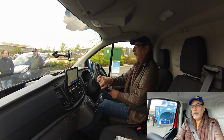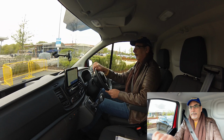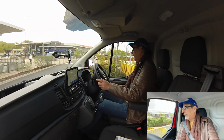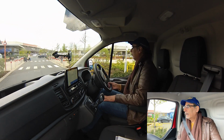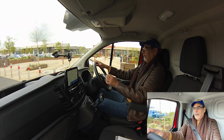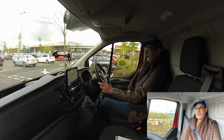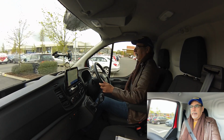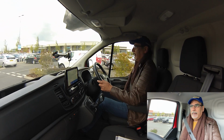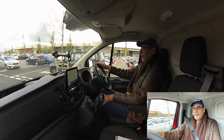I'm pretty sure there's nothing there. Okay, there are smaller mirrors on the ends of the bigger mirror, which are quite helpful because they tell you where the lower part of the rear of the car is, so that's quite handy, isn't it? And still trying to get comfortable in this seat. There's an adjustment for that. I like to sit a little bit more upright, so here we go. We're in a van.